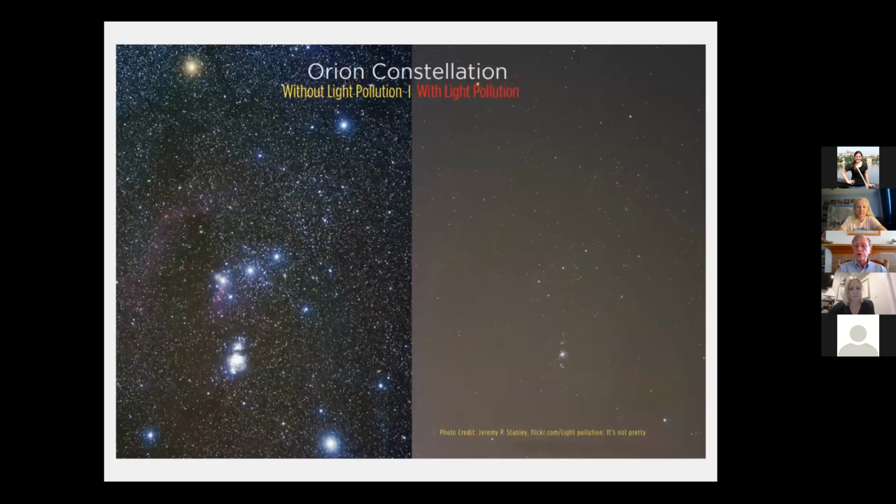This is the difference between a dark sky and a light polluted sky. On the left, out in the mountains, if you looked at the constellation of Orion, and if you looked from Broomfield, what you would see is on the right. It's the same stars, but they've lost their brightness because the sky becomes bright around them.